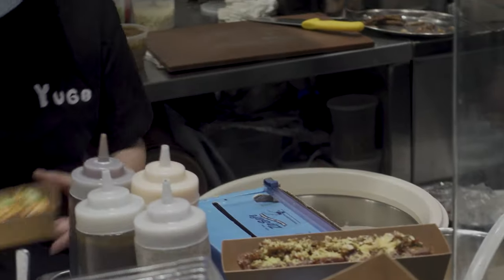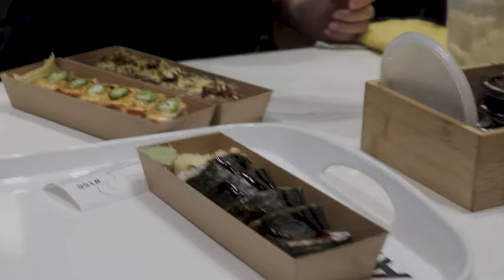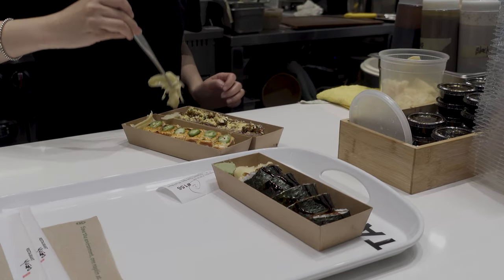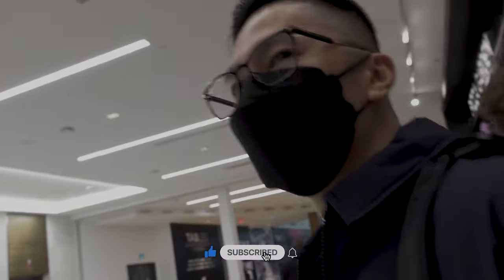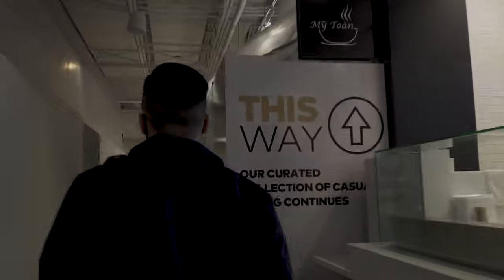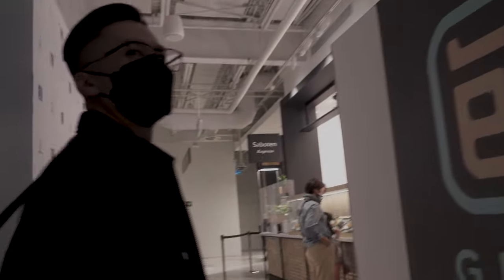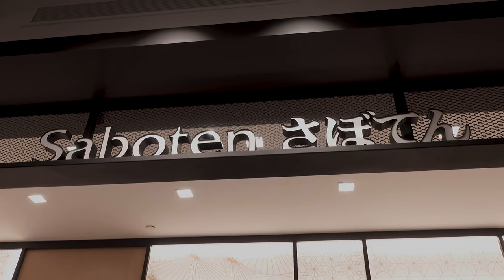Looks like they have some kind of sushi rolls. A buri sushi, which is a type of flame seared sushi. This is a nice place. They serve Japanese fried food. It's a tonkatsu chain from Japan. We're here at Saboten Express.